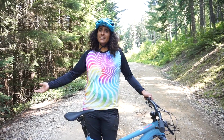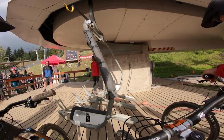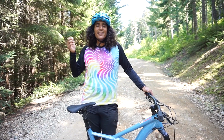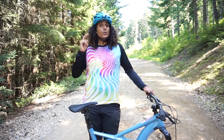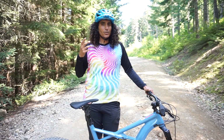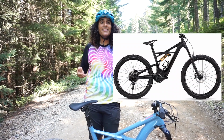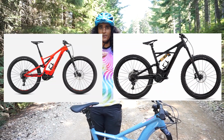But we are still here in beautiful Whistler, British Columbia. We've been having a lot of fun out here. What better thing to do today than to test out some e-bikes? Two e-bikes we really have been thinking about trying out for a while because we've heard such great things are the Specialized Kenevo and the Levo. Hopefully I didn't butcher the pronunciation of that.